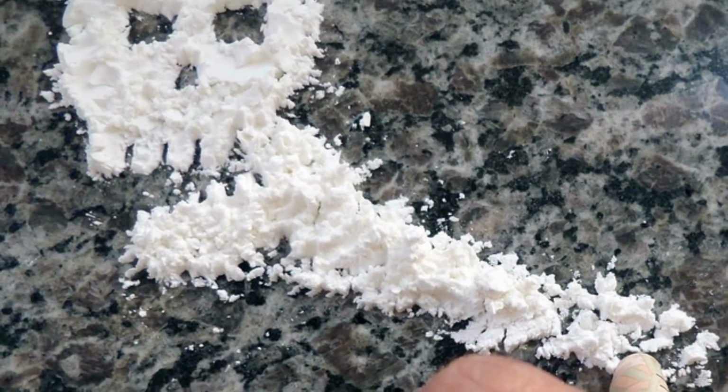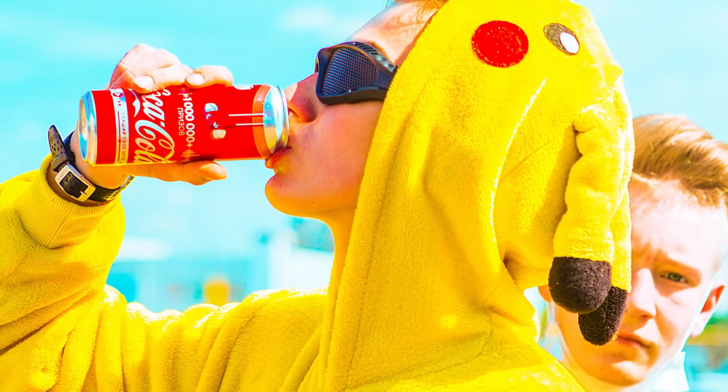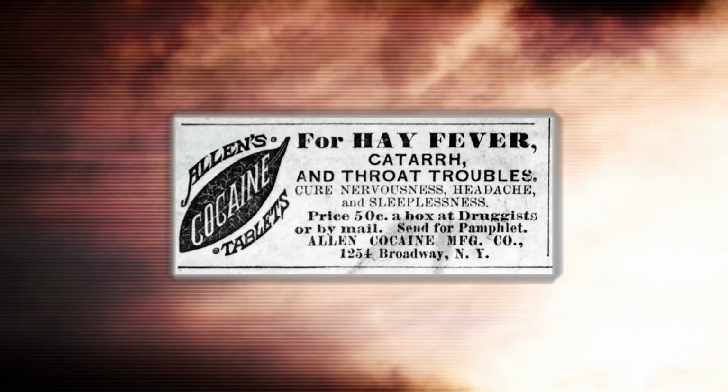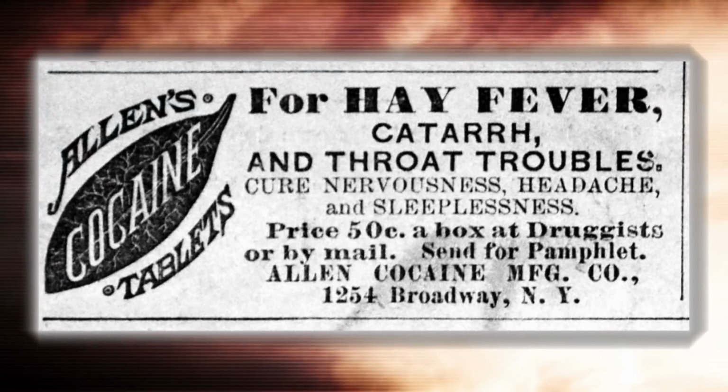That's right, Coca Cola contained cocaine up until 1903 in varying amounts. Coca Cola to this day still hopes to give people that jolt of energy, but with caffeine instead of cocaine. One ingredient in particular was used for toothaches as well, headaches, nervousness, throat troubles, etc. No one really had any idea how addictive this special ingredient truly was.